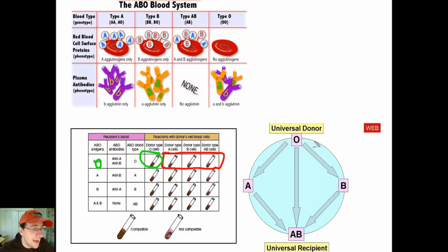However, since you don't have an antigen, the O type can donate blood to everybody, and you can see that here on the right side, because it cannot create a reaction if it doesn't have an antigen. It's pretty cool. So the O type will be the universal donor.